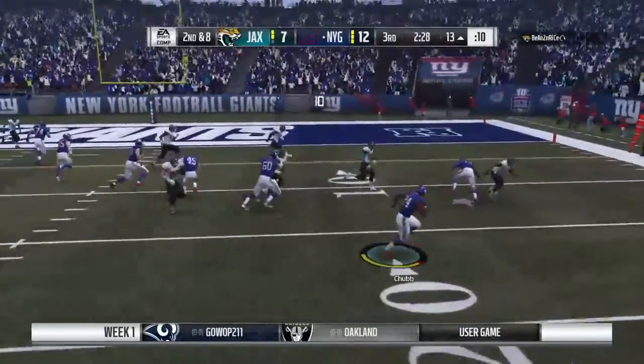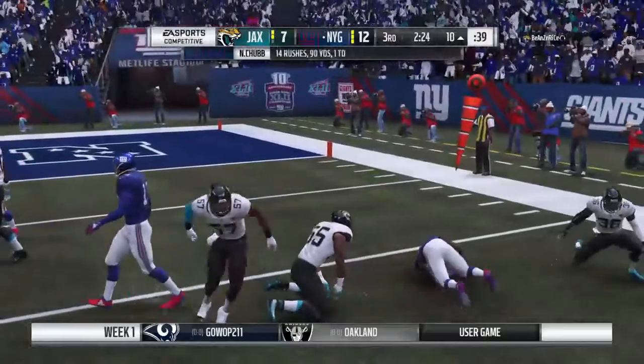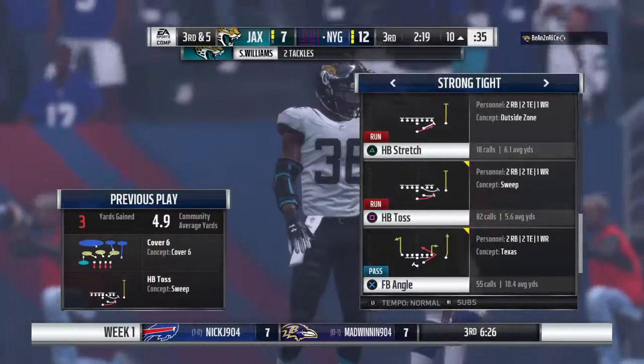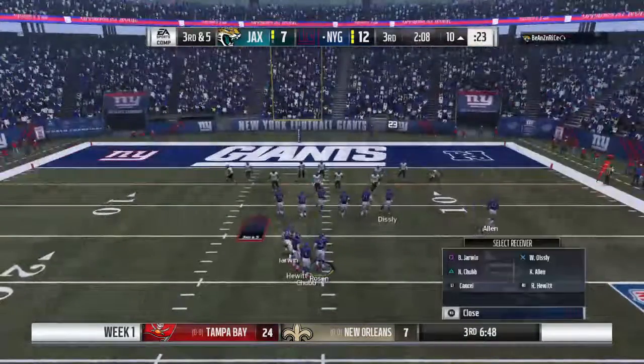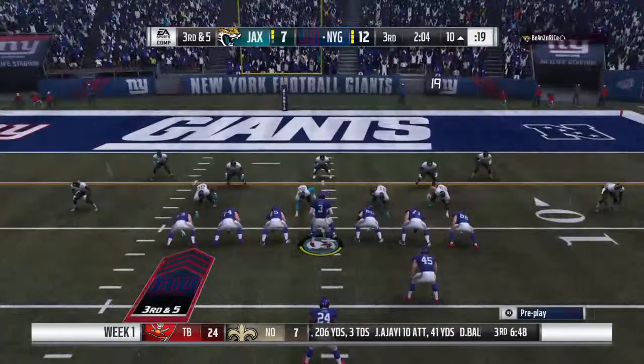A toss play to Chubb. Gets past one man. And he'll get this one down to about the 10-yard line. Give him 3 on the run there. Now they're looking at a 3rd and about 5. I would say that's what you call a whole lot for a little, huh? When you bust that move out of the bag, you hope for more than 4 yards, but hey, 4 is what he got.